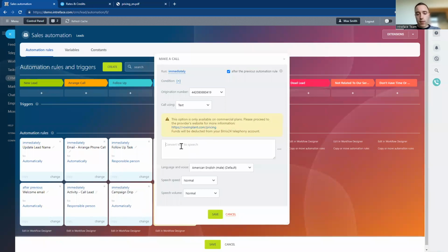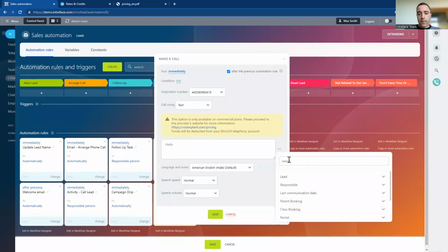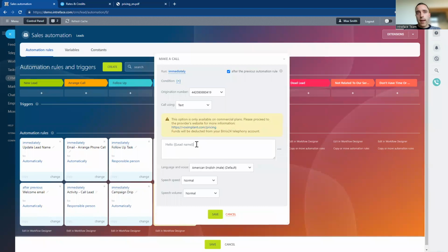to the client. So let's say, for example, here, hello, we can dynamically bring in the lead's information. So inside here, we can add their name. So you can dynamically populate this call with information from the CRM system. Okay, so we can add this message into here. And again, just like with the IVR menu, you can customize the language, the speed, and the volume here.